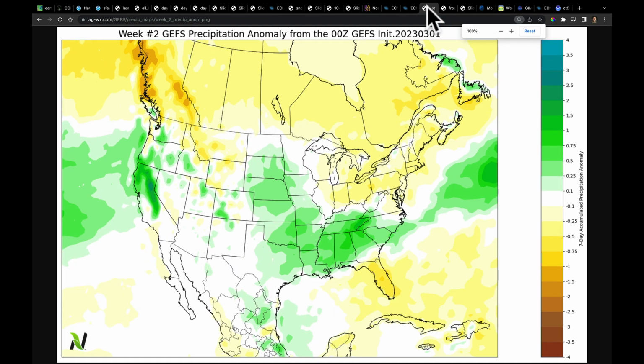And just to add to this, this is what the GFS is suggesting for week 2. Wetter through this area, very wet over parts of the mid-south and southeast, and California, a major increase in the severe and flooding threat for that area. All right, where's it drier? North of the jet, way up here in the Canadian prairie. We need to keep an eye on that.